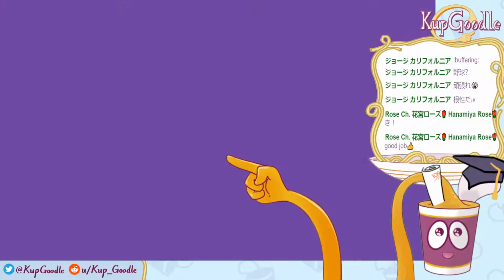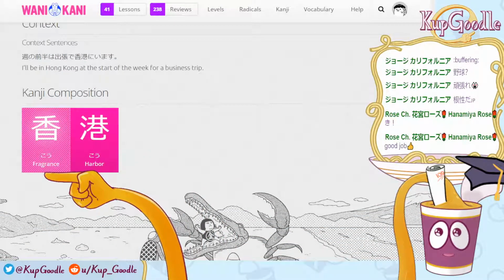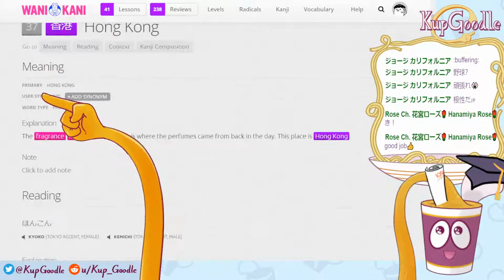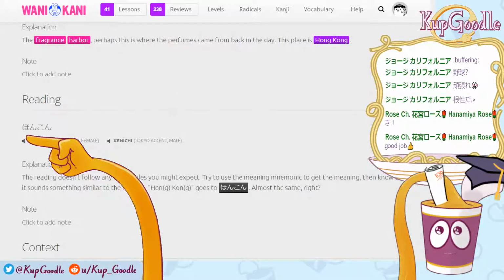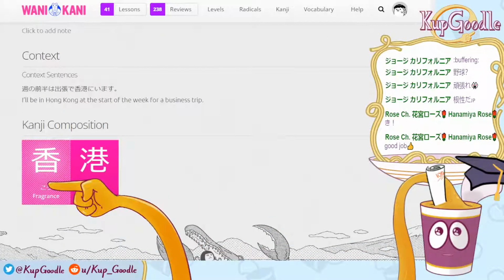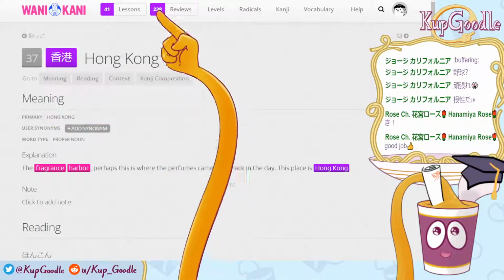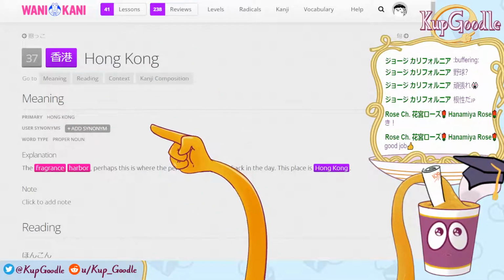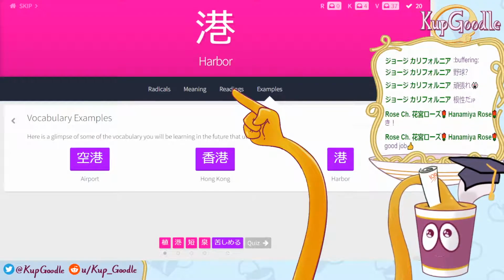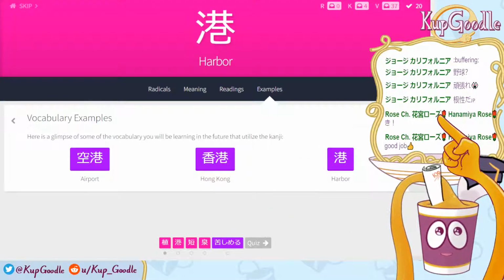Hong Kong, I don't know this kanji. Fragrance. Hong Kong. I mean, Hong Kong. Yeah, Hong Kong. That's a really unusual pronunciation. That must be the, like the Chinese pronunciation of it. So, harbor, coal. I'm gonna get Cocoa Puffs at the harbor. There's a tsunami coming at the harbor. It's just washing up all the Cocoa Puffs.